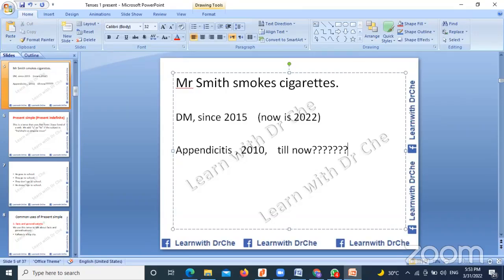Is there any surgeon in the class? No surgeon? Okay, so we cannot write she has had. Dr. Noman, very good. So we cannot use has had appendicitis since 2000. This is not something chronic. She has had appendicitis.